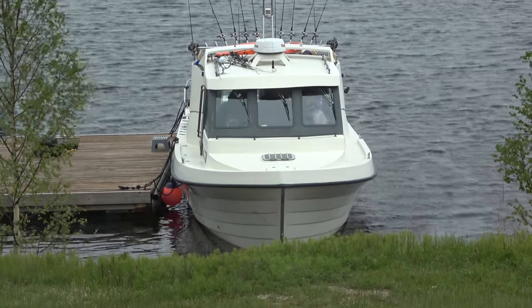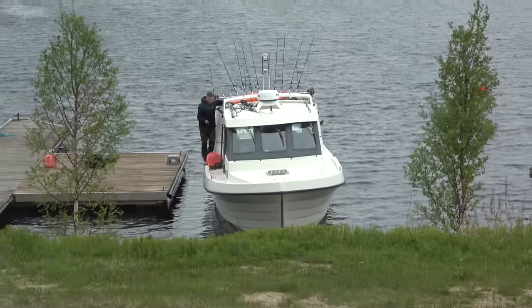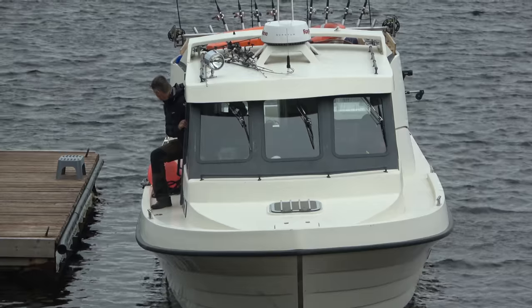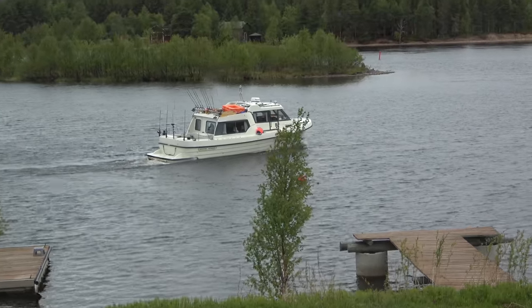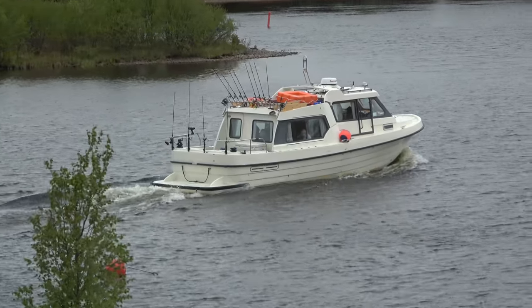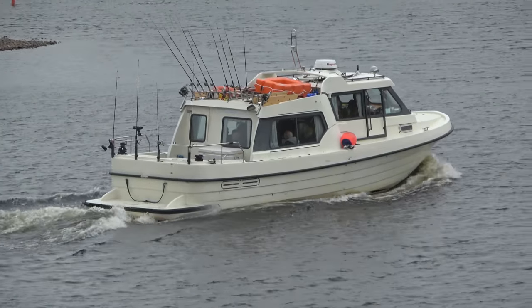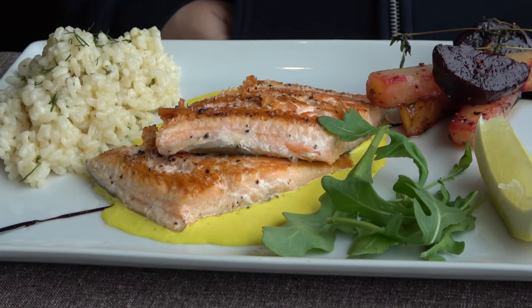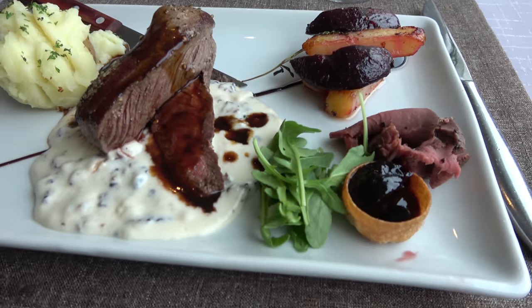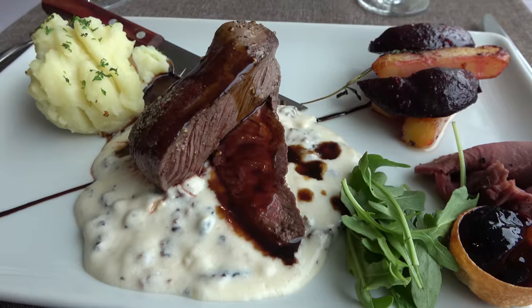These people on the boat getting ready to leave. That would be nice, to take a cruise on the lake. Off they go. It looks like salmon, but it's actually trout. And the reindeer fillet. Delicious. Let's eat.